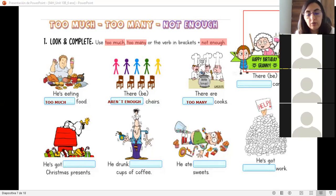Ojo que es el cumpleaños de la abuelita. ¿Hay muchas velas? There aren't enough. Exactly, there aren't enough. Sí, no hay suficientes velas. Miren esa abuelita, ¿cuántos años tendrá? There aren't enough candles. Sí, no hay suficientes velas.